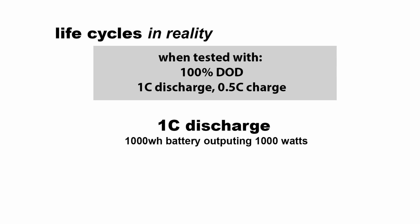Because basically, the higher the C rate, the more heat you're creating inside of the battery. And this heat is actually one of the main factors that degrades the battery and leads to having fewer life cycles. NMC batteries are more affected by this heat than LFP batteries. So if you do a high C rate, you're going to create more heat inside of that battery. If you compare a 1C discharge on an NMC battery to a 1C discharge on an LFP battery, of course the LFP battery is going to do better, because it handles heat better.